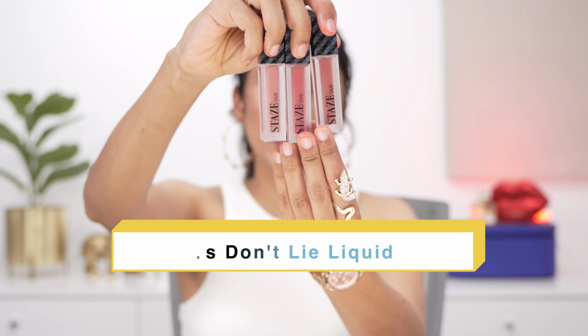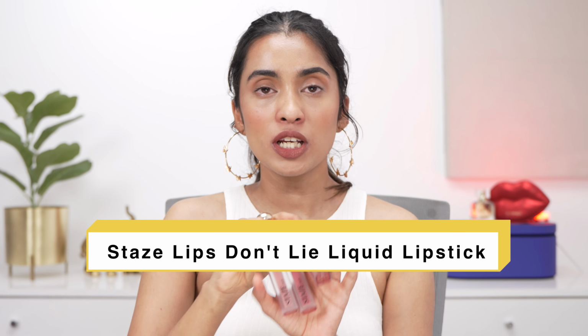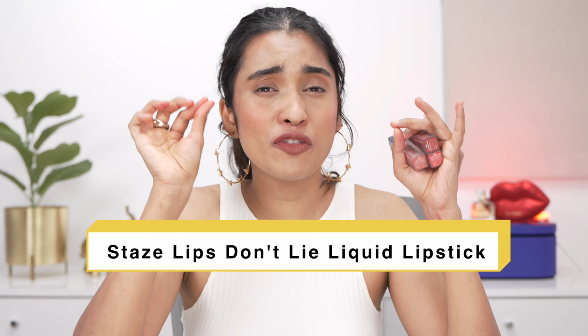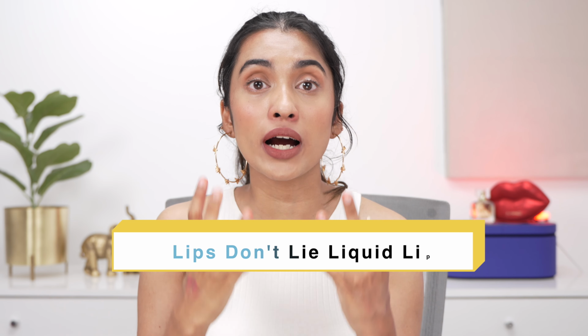Next up, I'm swatching the Staze Lips Don't Lie Matte Plus Transfer Proof Liquid Lipstick. Now, the formulation of this liquid lipstick had me amazed because it goes on really pigmented, but it's very thin in consistency. So usually these liquid lipsticks with very thin consistency dry your lips out. But this one is so lightweight on the lips. It doesn't suck the moisture out of your lips. It's very long wearing and also very comfortable. One of the most underrated liquid lipstick formulations in my opinion, and they also have beautiful shades.